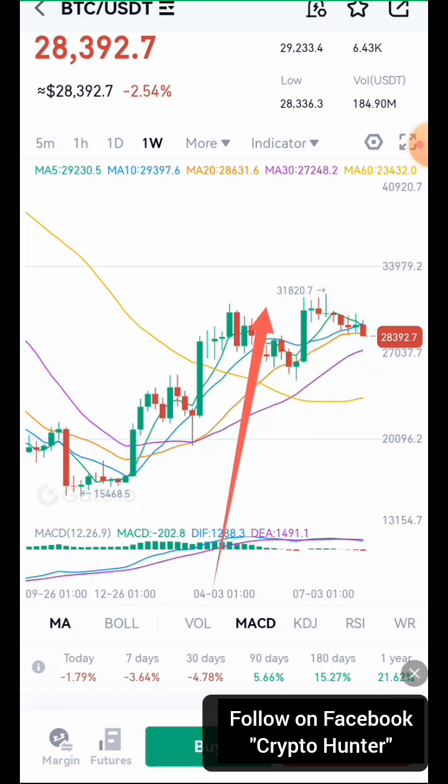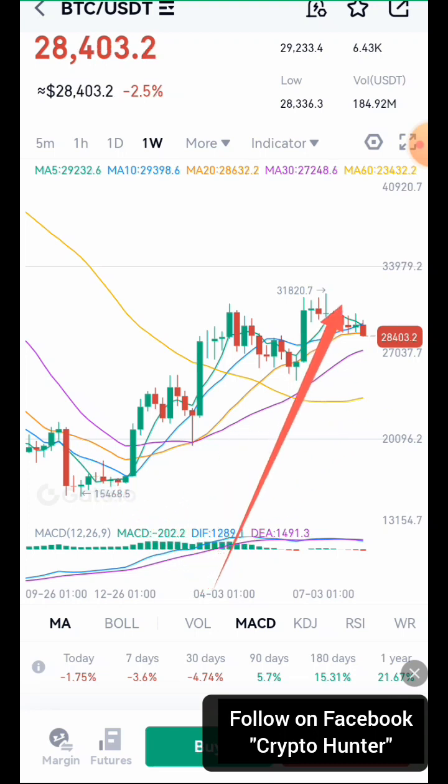I'm going to actually explain everything in this video, and you need to actually pay attention to that. Right now, you can actually see that this structure, the green line: break, go. You can actually see it here: break, go. The same thing, right? The same movement.